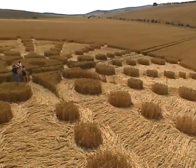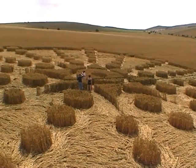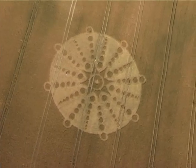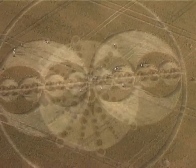The location is always a place of great celebration for the phenomenon. But on this hot and sticky day, it was rather mad dogs and Englishmen out in the midday sun. A beautifully constructed design, appreciated by everyone, particularly from the air.